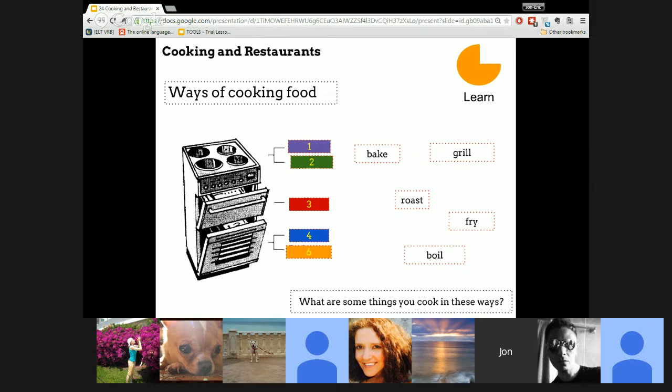Now, below it in number 4, Rebecca, we know that's the oven. What can you do in the oven? In the oven, I bake. You absolutely can bake. What's something you might bake? Yeah, a cake, for instance. You might bake a cake. What's the difference between baking and frying?